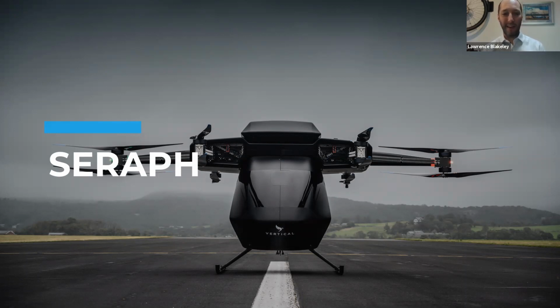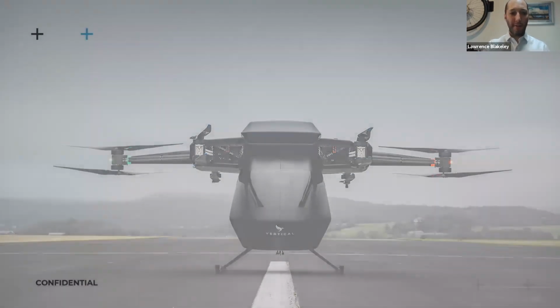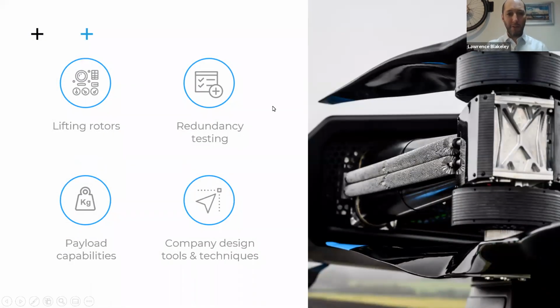There's a few other differences internally. On the previous vehicle, on the POC, there is no redundancy in any of the systems. Here we're really looking at how do we ensure that after a failure we can continue safe flight and landing. So this is one of the cornerstones of aviation, and the phrase is no single failure can cause a catastrophic event. So we keep that as a bit of a mantra throughout all of our design activities. So this vehicle, as I've mentioned, we're looking at redundancy testing.